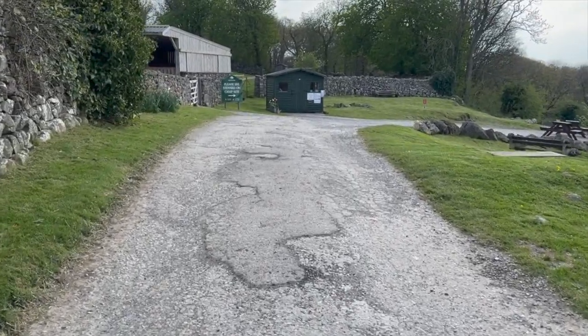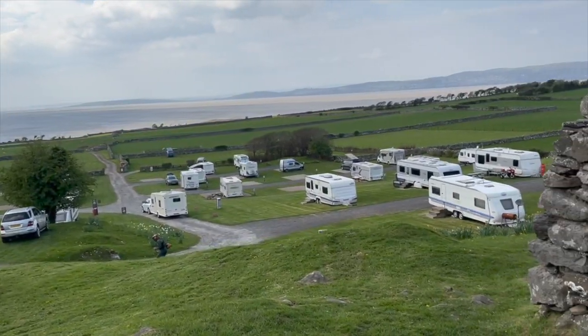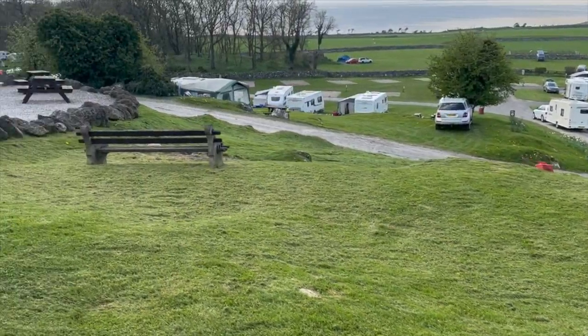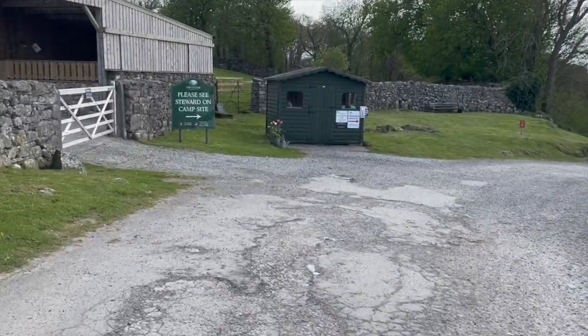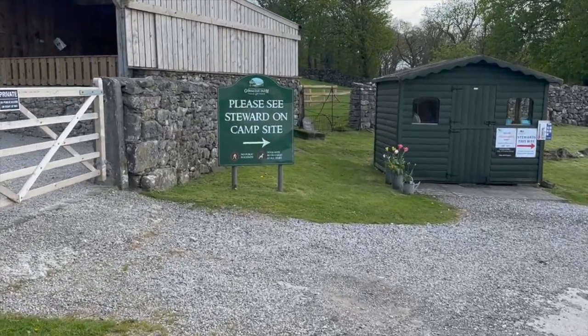Come through those gates, and here we go. Look at that. It's absolutely mint here. The owner is nice, and the wardens are absolutely fantastic. There we go, see the stewards on the site.